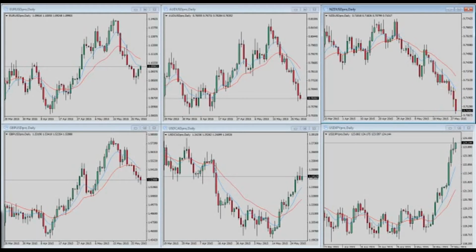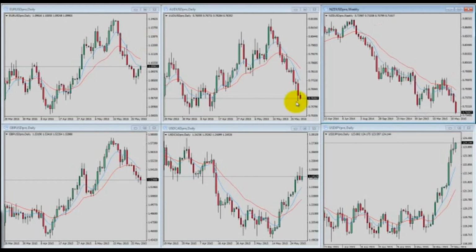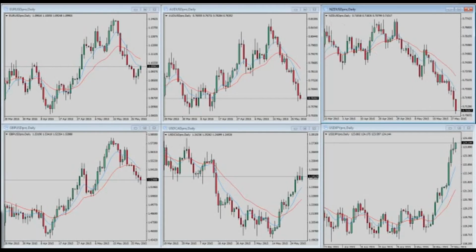And on top of that, it's broken weekly support. You can see this weekly low or this double bottom has been violated, which suggests that New Zealand dollar, US dollar has quite a bit more downside left in it. So again, a pause, a retracement on the daily chart would be healthy, but based on what the weekly is telling us, there's a lot more downside to come. So we definitely want to stay bearish overall, but in the short term, we could get a little bit of a bounce.